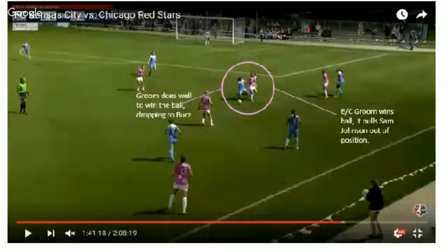But to Groom's credit, she powers through both challenges and is able to lay this ball back off to Jem Buskowski. And because Groom has done this, Sam Johnson is now out of position. So that's opening up some space in the middle there for FCKC.